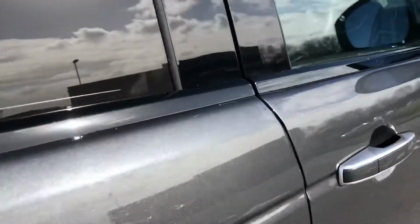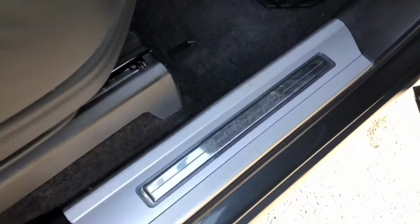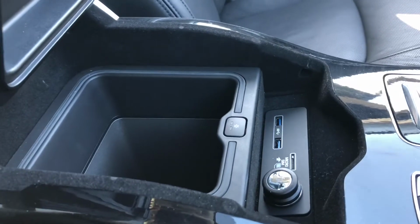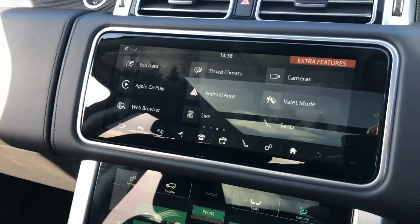Going into the front of the car, you have illuminated Autobiography tread plates and a lovely leather interior, which is even easier to clean. A sliding panoramic roof, which is great for letting in more light, along with a front centre console cooler compartment, which is handy if you go on long journeys and want to keep refreshments cold.